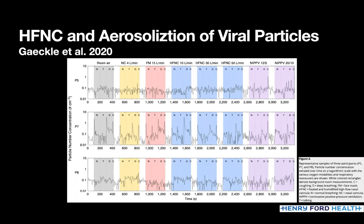So this group took a look at the aerosolization of viral particles utilizing various modes of oxygen therapy. So the way you interpret this, the white is baseline breathing. They're sitting there without anything on. And then we go up sequentially from 4 liters to 15 liters. And then we're on heated high flow. The blue lines are heated high flow. Purple lines are non-invasive ventilation.